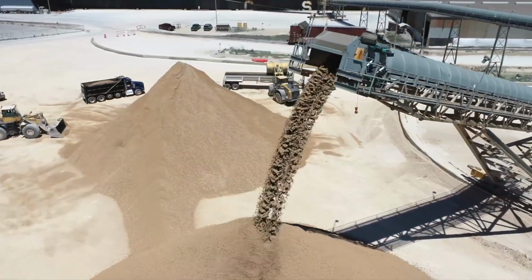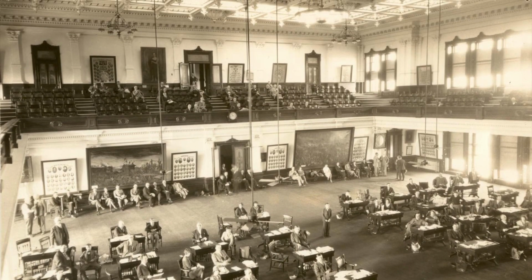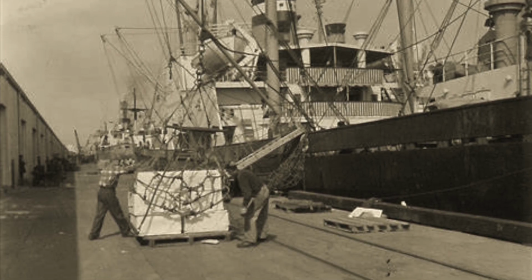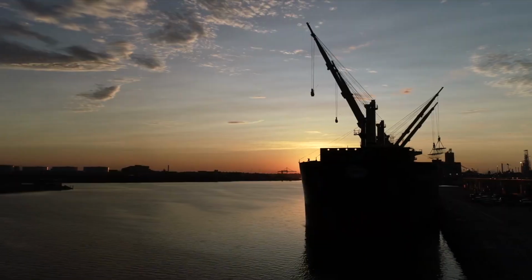In 1949, the Texas legislature officially made the Port of Beaumont its own entity, and it exists to this day and continues to be a thriving port along the Gulf Coast.